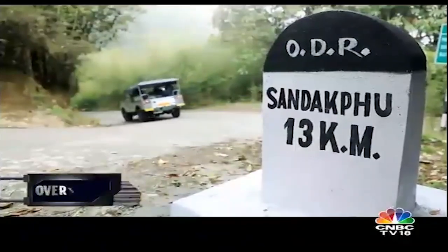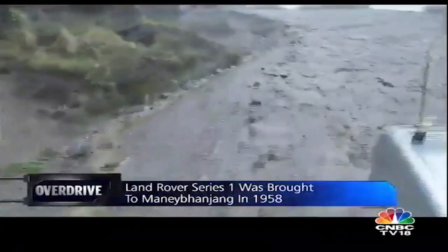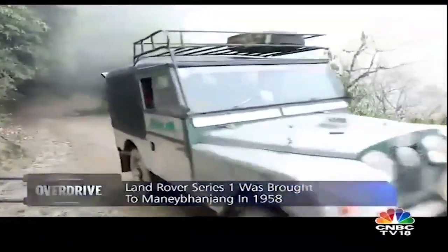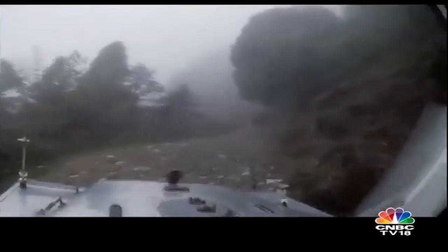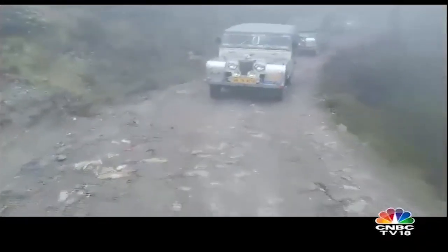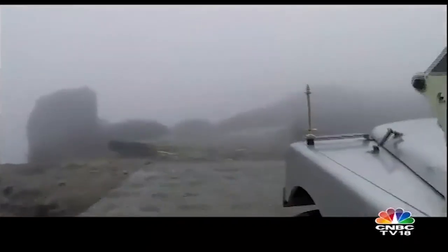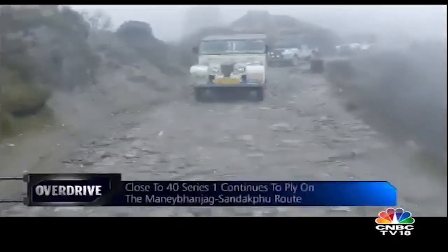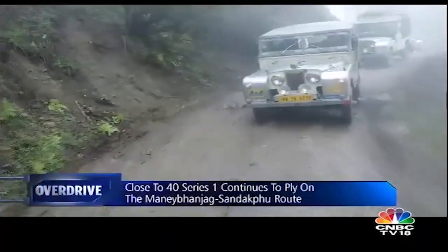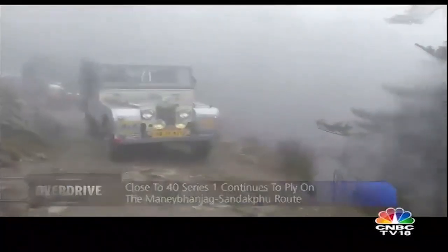To get to Sandakpur, on what is essentially a pony trail, the locals required a vehicle that could not only tackle the treacherous terrain, but also have enough power to haul people and essential items up steep gradients. And while at it, remain unfazed by the changing weather conditions that switched between sun and snow at the drop of a hat. The Land Rover Series 1 was the only vehicle that was up to the task. About 300 of these Series 1 Land Rovers were brought to this region in 1958 onwards, and to date, over 40 of these ply on this route.